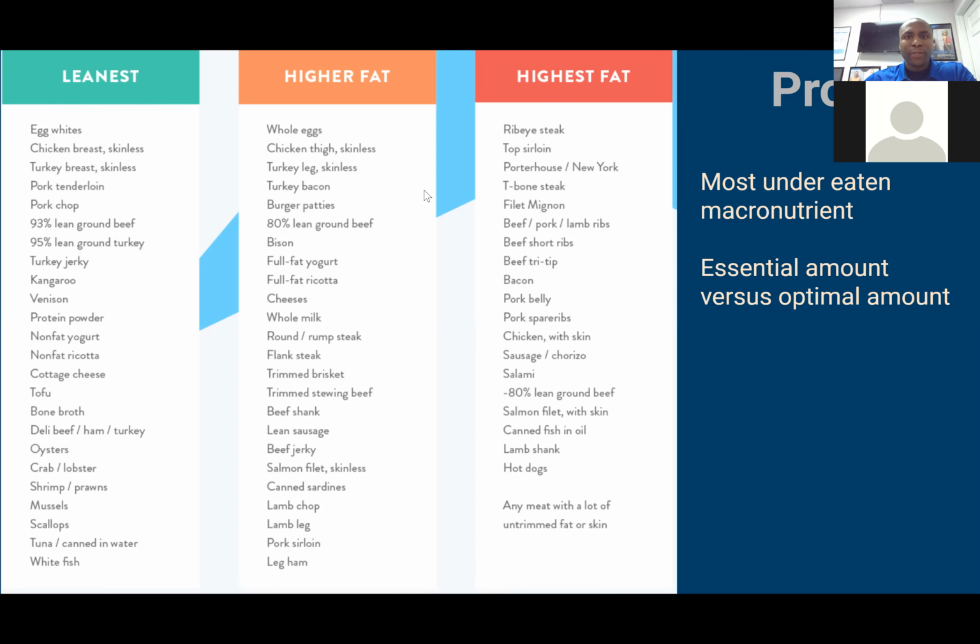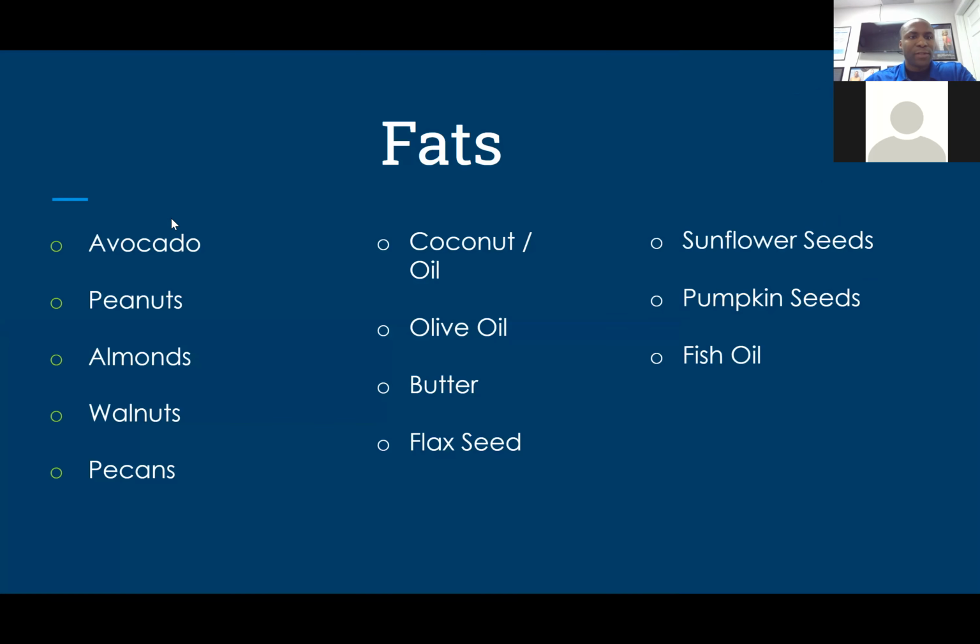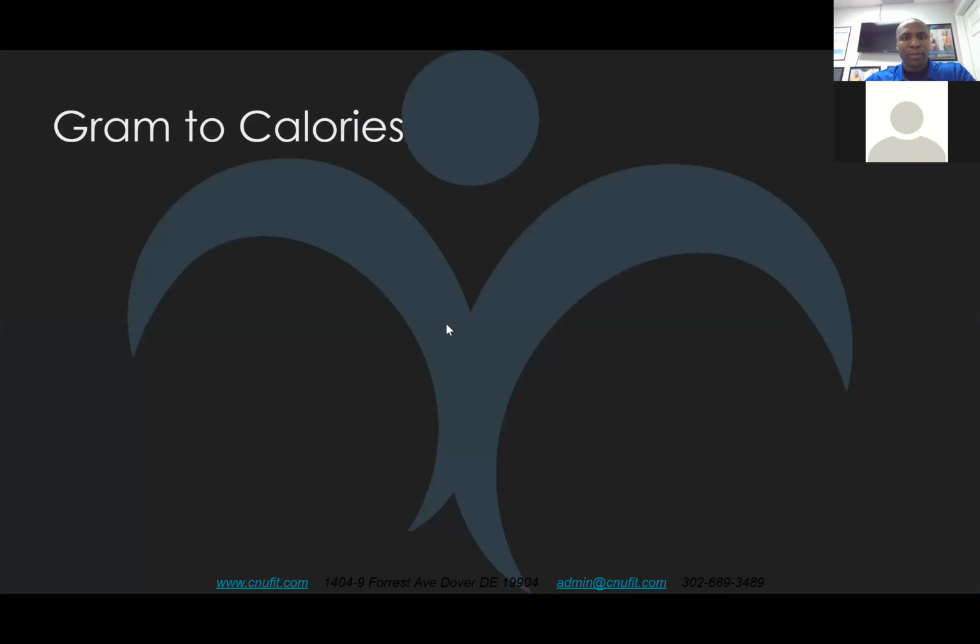So that's our protein. And then lastly, our fats are going to be these nuts, seeds, oils. That's an easy way to look at it. If I just want to go after this macronutrient predominantly, that's where I'm going to go.